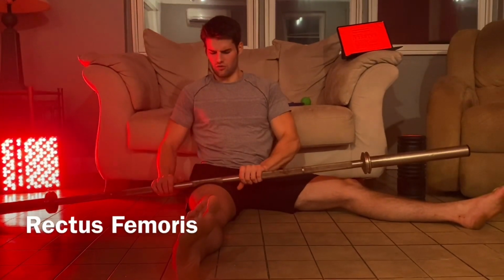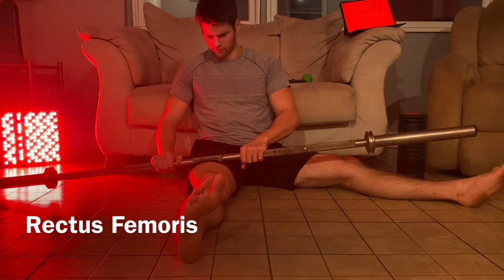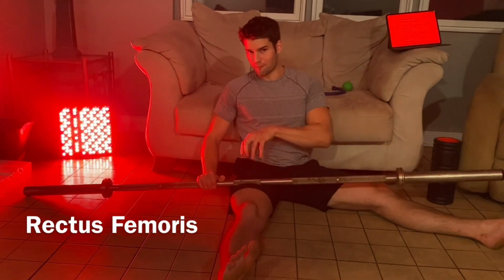And we're just gonna work all the way down. Once again, 3 to 10 minutes total. I recommend spending more time, going even slower than I am. Holy moly, another big knot. So take note of those big adhesions.